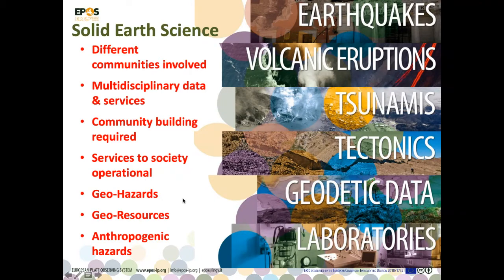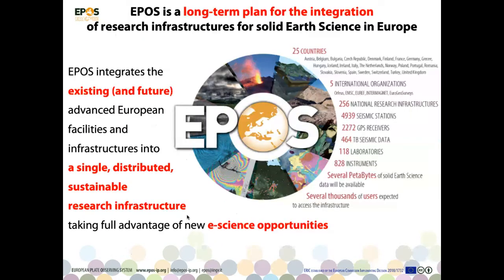For these reasons, this data and this research infrastructure are involved in geohazards, but not only natural hazards, also anthropogenic hazards. I mean, for instance, induced seismicity, and therefore they are relevant for the safe exploitation of the georesources. EPOS is a long-term plan for the integration of existing and future research infrastructure for solid earth science in Europe. The goal and the mission is to integrate these existing and new research infrastructures into a single distributed research infrastructure, exploiting the innovation and opportunities coming from e-science.